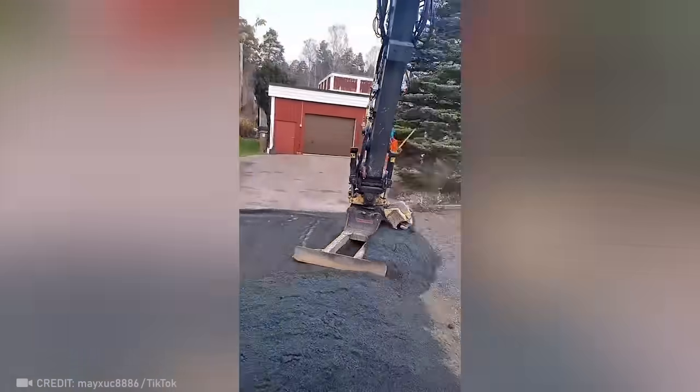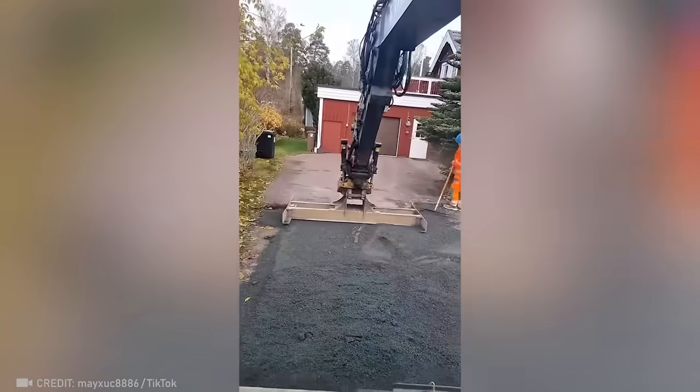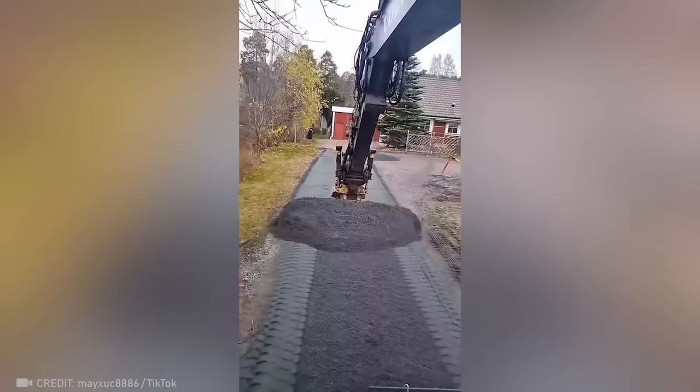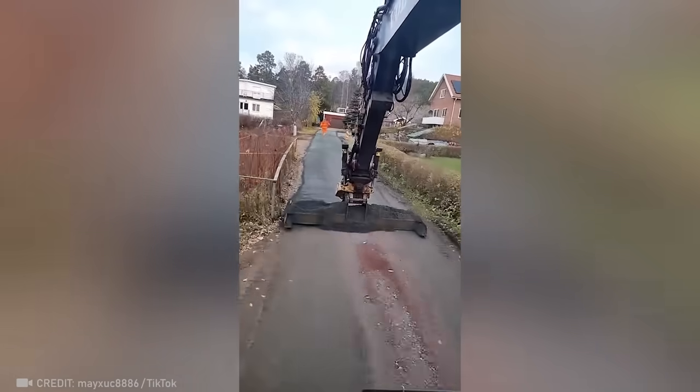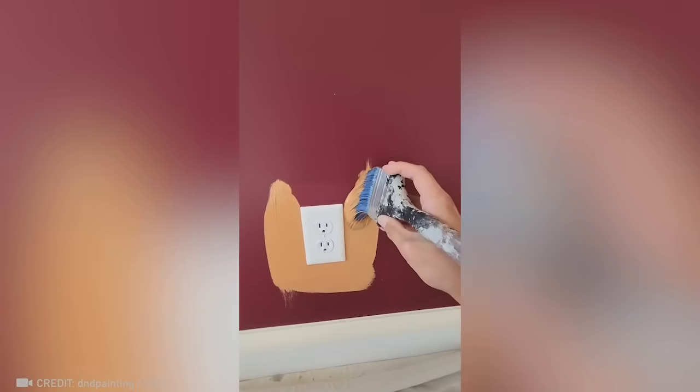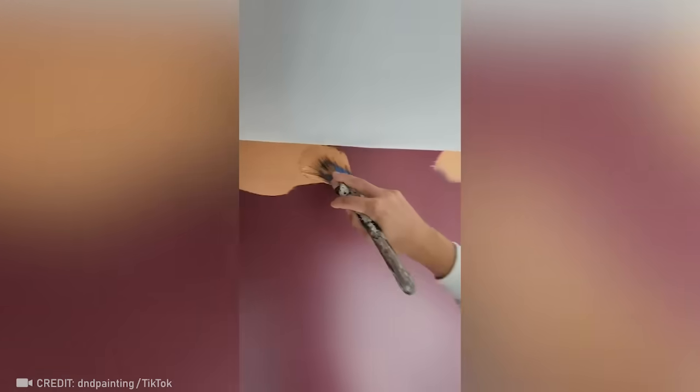Look at how masterfully this guy levels a long road in just a matter of seconds. Now this is the most enjoyable way to paint walls.